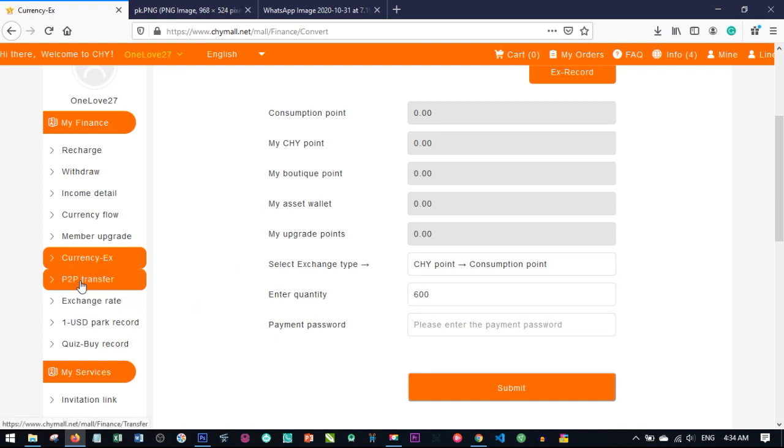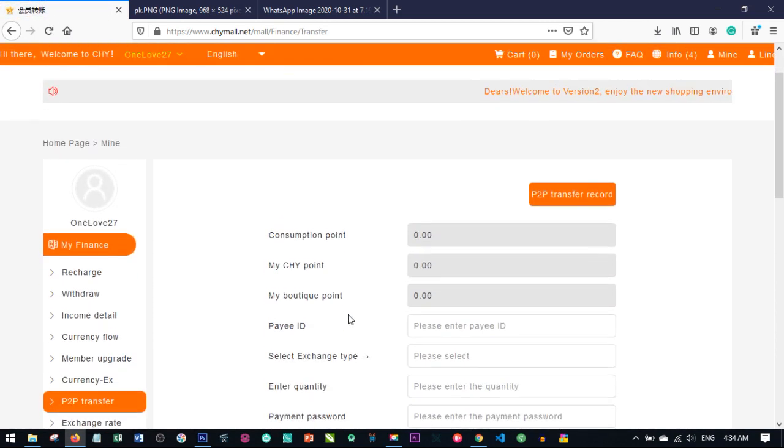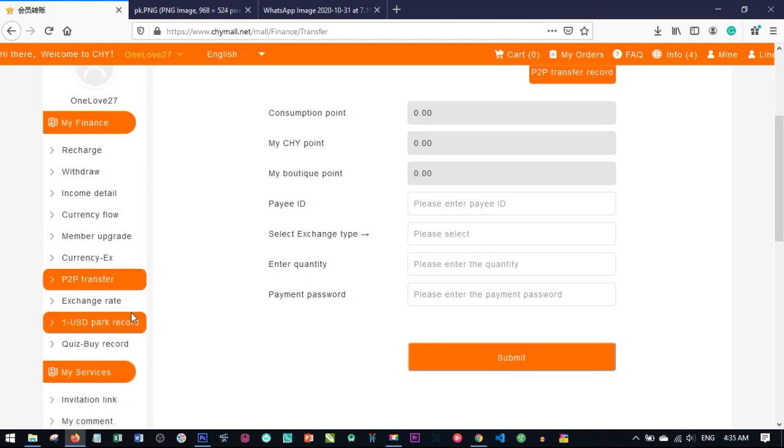And then if you want to transfer points to another person within your service center, now transfer of points is done within the service center. If you're in a different service center and I am in a different service center, you cannot transfer your points to me. Your points can only be transferred within your service center, either to your upline or to your downline or directly to anybody in your service center. So that is what you do with this P2P that you are having here. The person-to-person transfer is done within the service center where you belong.